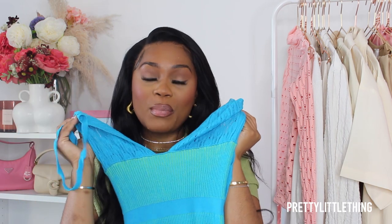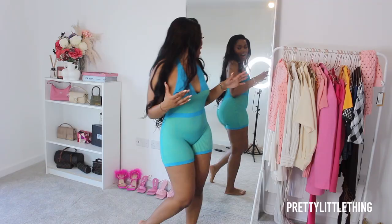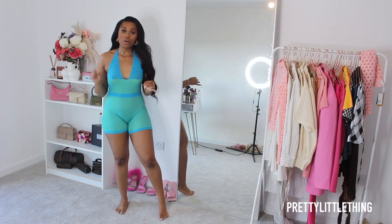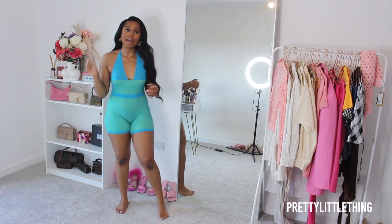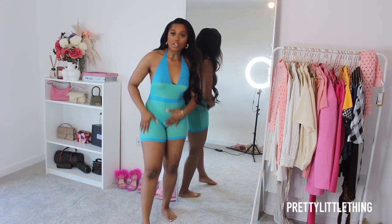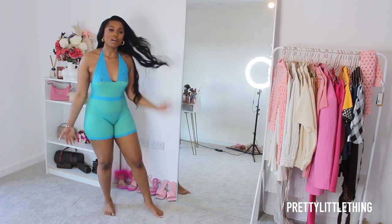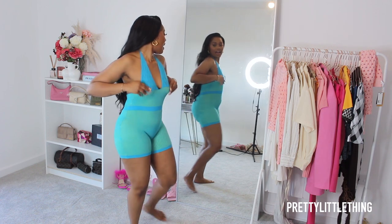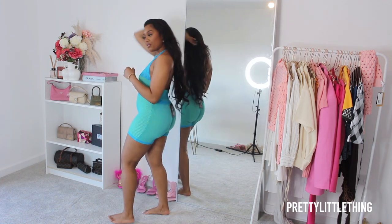I know they're probably gonna bring this in different colorways, so if you can't get your hands on this, sorry to you, but do try and get your hands on the other ones, because wow, I'm so in love with this jumpsuit. I definitely could have got a size 8. I definitely underestimated the stretchiness of this jumpsuit. It just fits so nicely, as you can see, hugs every part of the body.